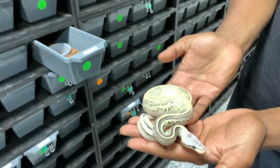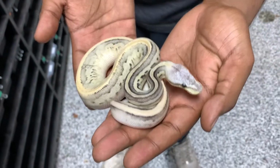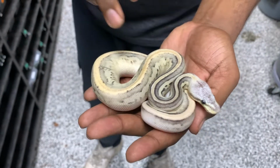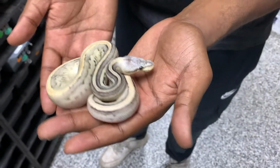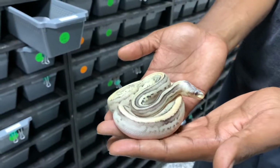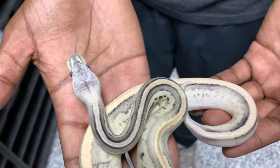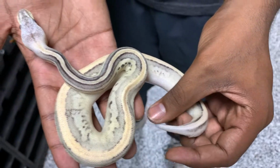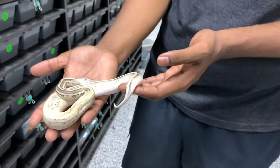And wow, this thing is insane. Look at that striping on the dorsal. You guys can see it almost has like a tri-stripe kind of line. I like how the dorsal color changes. It goes from bright at the neck to darker, then back to bright, and then super bright at the tip of the tail. Pretty much gone at the tip. Yeah, this thing is insane.